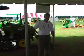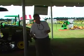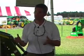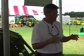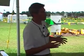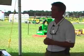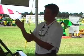When we say compact utility tractor, there's a couple of specifications that sort of define that. In general, you're looking at about 18 to 50 horsepower, somewhere in there. And then the combination of 18 to 50 horsepower plus somewhere around 4,000 pounds or less in terms of gross vehicle weight. That's what sort of defines a compact tractor. Once you get larger in weight and horsepower, you generally move up to the utility tractor size. So when we say compact tractor for John Deere, we're usually talking that 18 to 50 horsepower and somewhere less than 4,000 pounds. Okay?